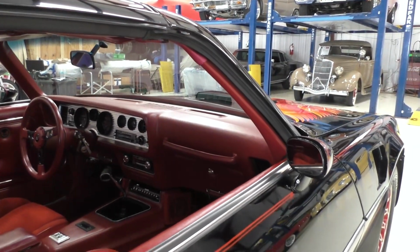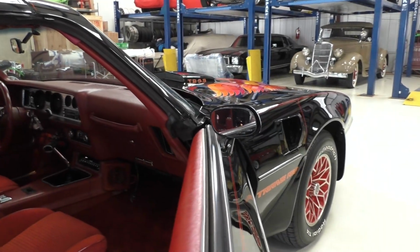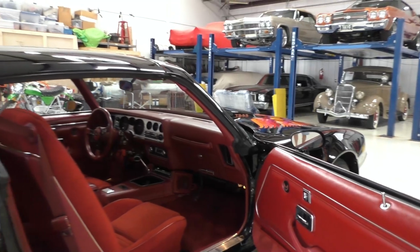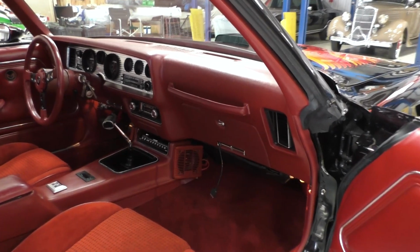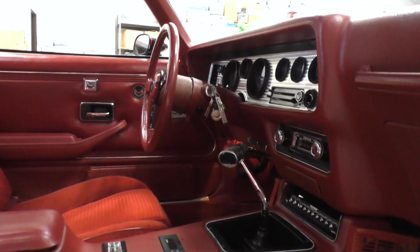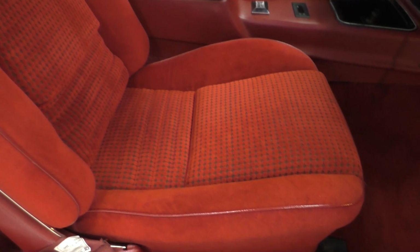It was factory Z-barred, but option-wise, let me get back to the options here. T-tops, I believe, were an option on this car. A lot of neat power options. It has air conditioning, it has the tuned suspension on it, has power windows, but it has an optional 4-speed transmission with a 4.9 liter. Shifts very smooth.